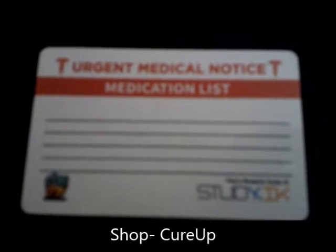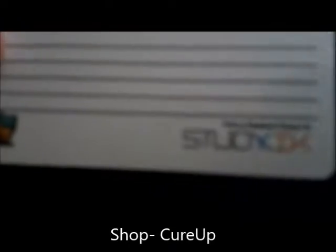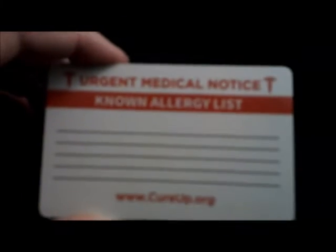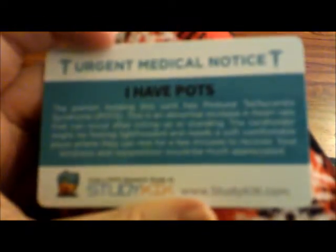And then this is from Cure Up. I got this medication card. I actually ordered the POTS card first, that I'll show you next, and then I ordered this one. I got 2 of these, so one stays at home and one goes with me in my bag, which is perfectly fine. But this shop is great for little cards like that.